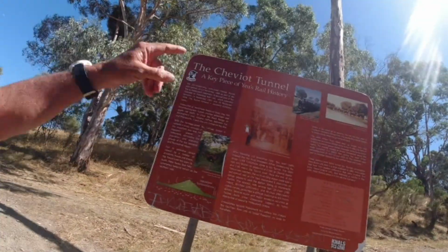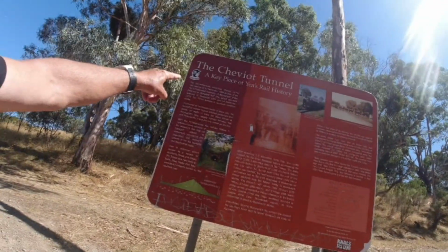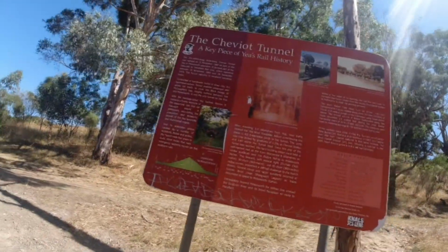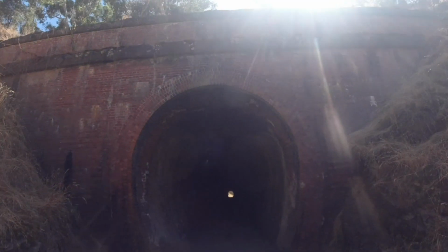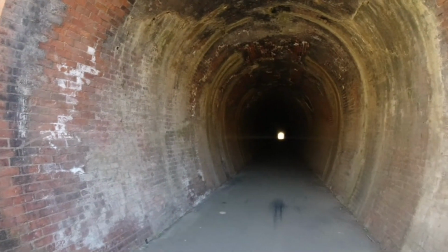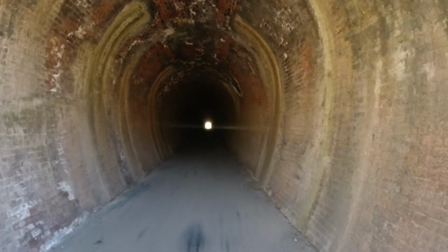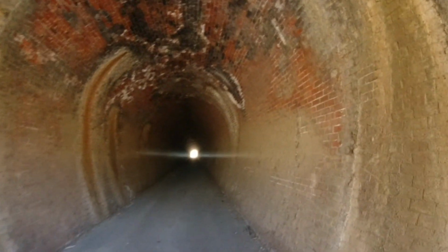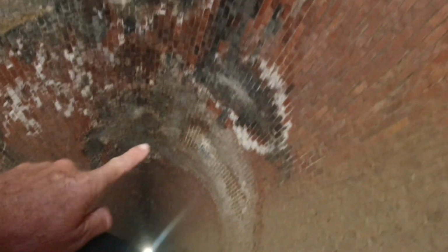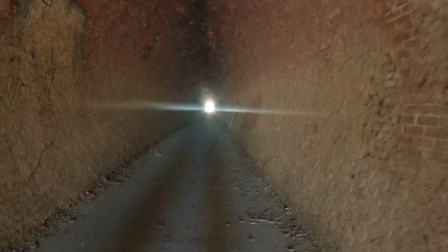Cheviot Tunnel, 201 metres long, opened on the 12th of November 1889. Took 2 years to complete. So the tunnel's actually brick lined all the way through. 210 feet. Hello! And it's echoey. You can see the dark up there, probably from the soot from the trains as they went through. As long as there's not a train coming the other way, we'll be right.